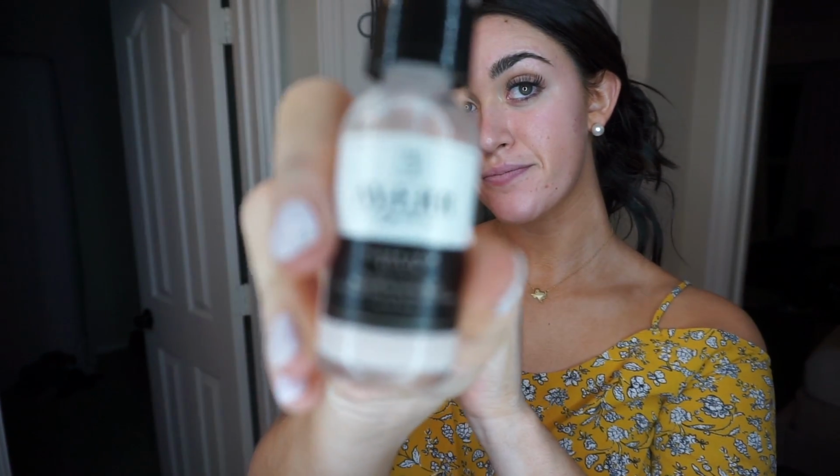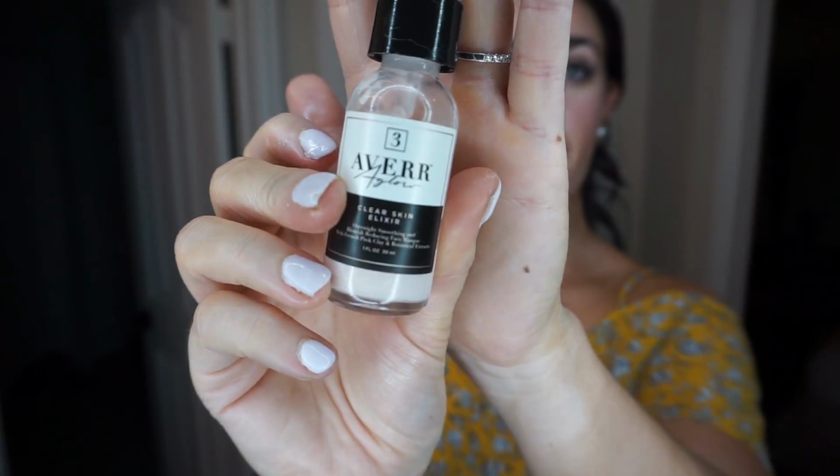Then there we go. And then lastly, so this is the Clear Skin Elixir. It's like a lotion. It's almost like a spot treatment or a mask. So I am just going to put it kind of right here where I'm breaking out, but I have put it all over my face. And what you do is you put a pump or two, so a pump is fine for now, and you kind of just lay it on, and then you leave it.